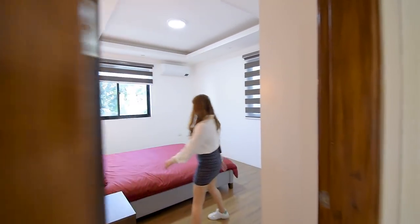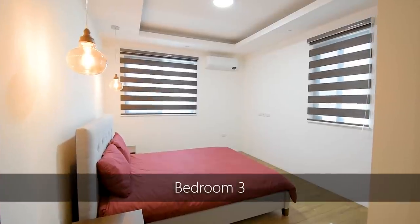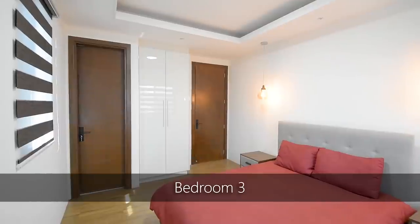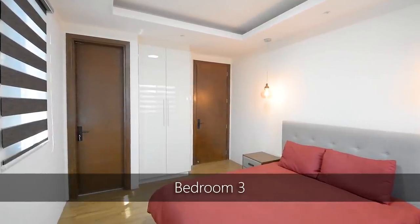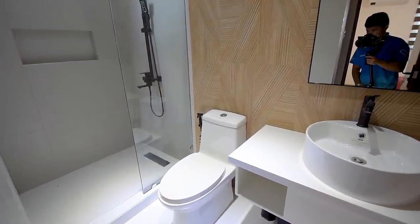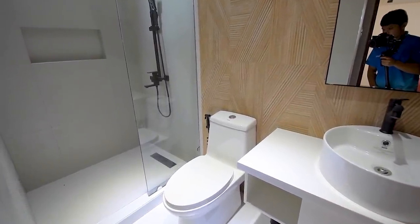The third room, guys, is this one. Another beddings, a red bedsheet. So, you have the air conditioning unit, a drop lights. Again, you have the built-in cabinets and a toilet and bath. And kung napansin ninyo, magkaiba yung mga design ng mga toilet nila.